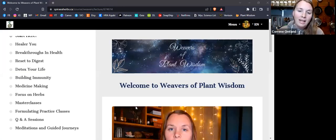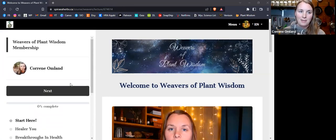So when you log into Weavers, this is the platform. Now, lots of people are probably familiar with Kajabi. I actually went with a different system out of France called System.io, and I'm super happy with it. It's really user-friendly. It's got a nice, clean interface, exactly what you want, because a lot of my students are overwhelmed by really complicated technology. And that's one thing I really wanted to avoid.